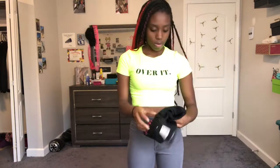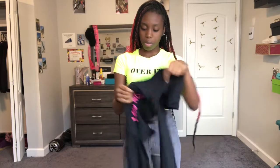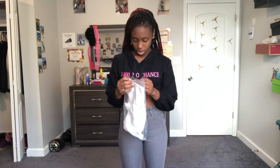Okay, so the next, this really like a hoodie. It's crop though. It's saying 1-800 No Chance. It's long sleeve, and I think it's an extra small. Or small. Yeah, it's a small. But this how this look. I didn't know this was this small. This supposed to be my school clothes, but I'm probably gonna have to wear something under this. But yeah, this how it look. I ain't trying to like move, cause it's probably gonna come up. Not how it looked in the picture, but yeah, this is how this look. I hope the seam don't come up.